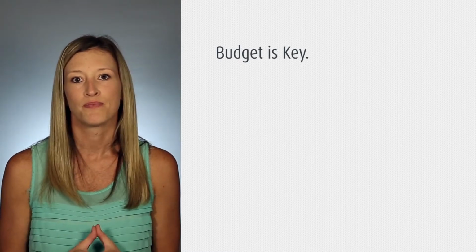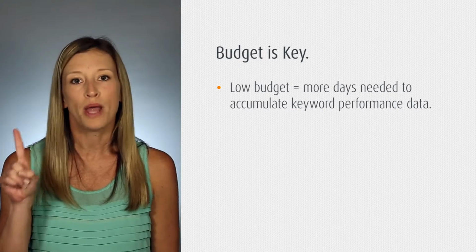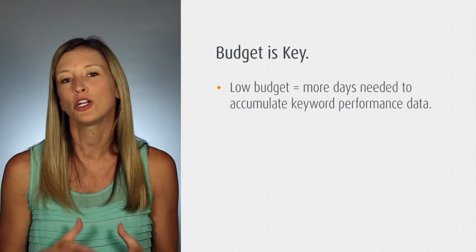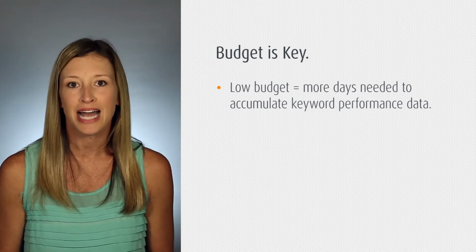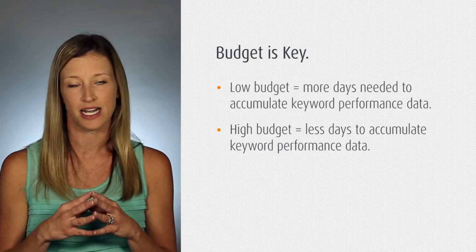Now, your budget is yet another big factor. If your budget, for example, is $500 for 1 month, that allows you approximately $16 a day. Now, depending on your market and the keywords in your market, it just may take time for your ads to gain that visibility they need to gather that data.